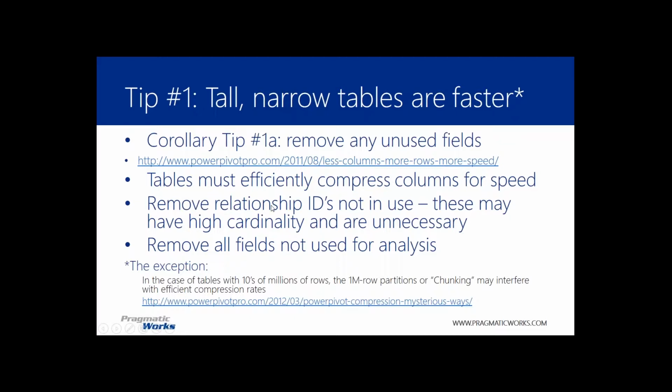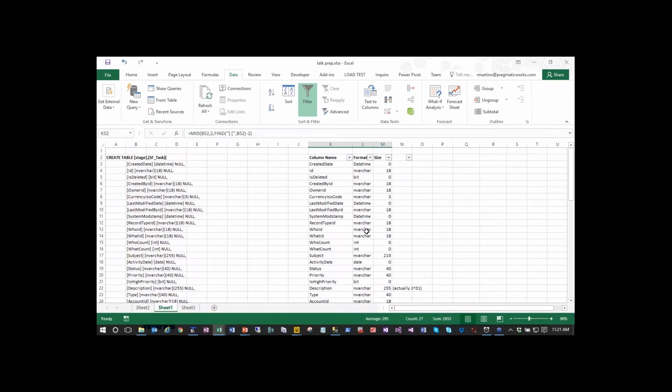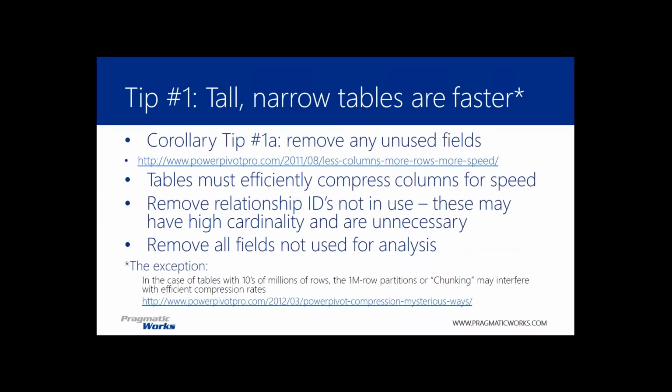Remove any relationship IDs that are not in use. They are fields that probably are very unique. In other words, there's a lot of different values in that column on different rows, so that unless the relationship is a grouping of some kind, they may have what we call high cardinality and be a very unique column with many unique values. And particularly in the case of our Salesforce data, and I'm just going to pop back over to Excel again, the IDs to other data sets are varchars, which are string storage, and we're going to talk about that in a minute.